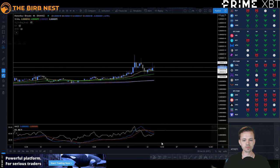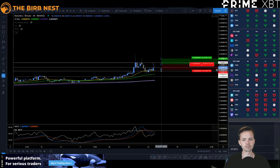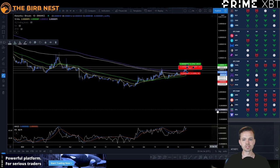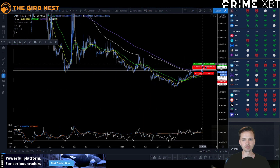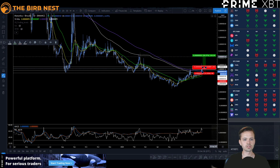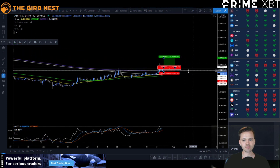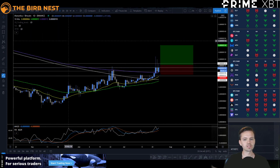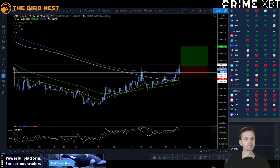I like this for a potential long, or something like this, right? Top below that one. I mean, to take profits on this one is quite good, right? You can get 2R up to that area, which would be your first trouble area. That's definitely interesting, right? First take profit 2R, that's perfect. This is definitely something I'm watching, right?